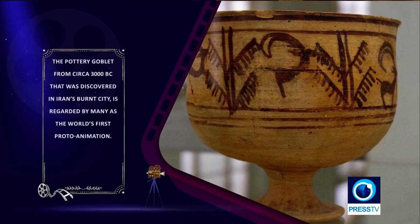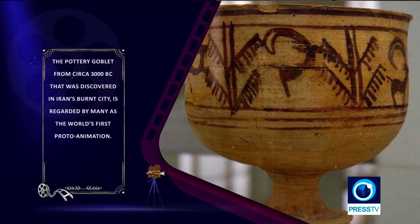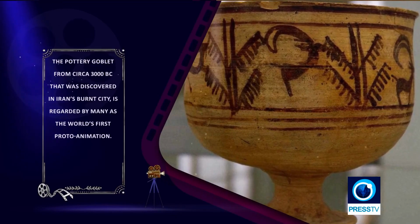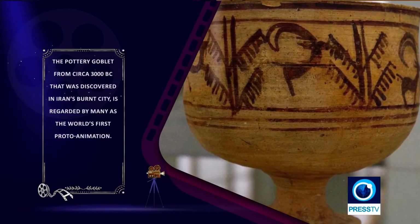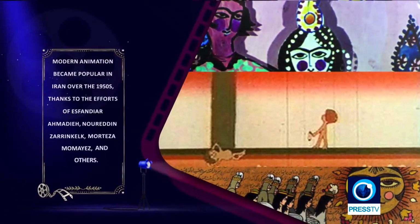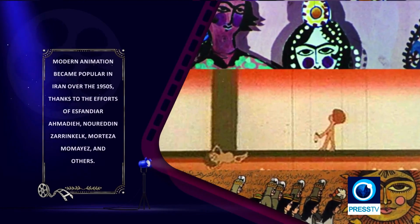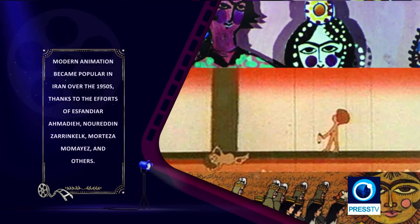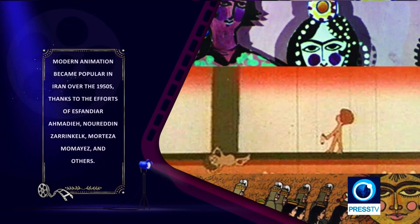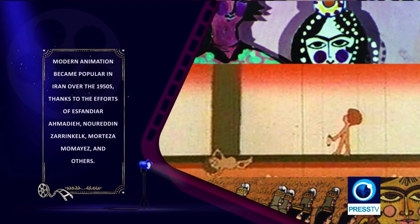The pottery goblet from circa 3000 BC that was discovered in Iran's Burnt City is regarded by many as the world's first proto-animation. Modern animation became popular in Iran over the 1950s thanks to the efforts of Isfandiar Ahmadiyar, Nureddin Zarrinkelk, Mortaza Momayyez, and others.